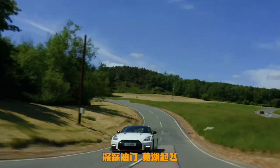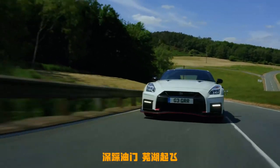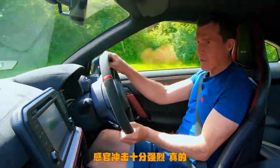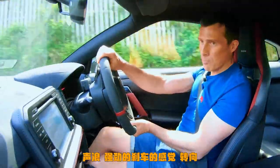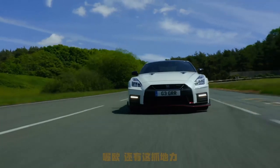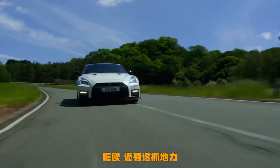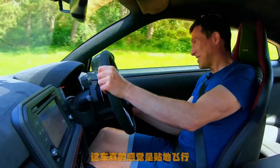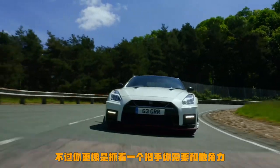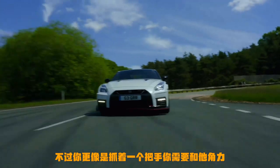And then in comes the power. Oh, and this thing just flies. Everything is a sensory experience. It really is. The noise, the brake pedal feel, which is strong. The steering, whoa, and the grip. This thing flies, absolutely flies, but you sort of manhandle it around. You really have to wrestle it.